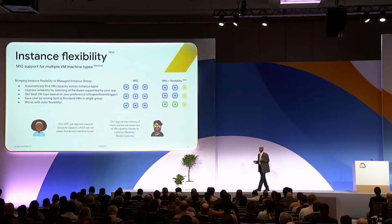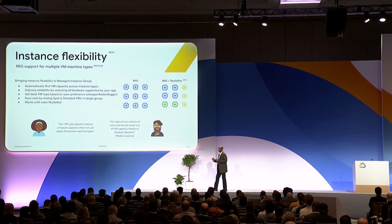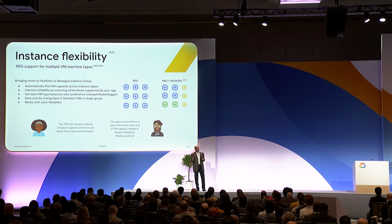Announcing today is instance flexibility. We're very excited to add the next 2 dimensions in this flexibility journey through instance flexibility. The managed instance group that we just talked about, which is a collection of VMs that operate as a single entity, up till now has always been a homogeneous entity, meaning I pick one instance, and then that instance is going to be replicated n number of times, and that's what I get as a managed instance group, and that was it. Well, that isn't too flexible, is it? So what we're introducing today is the ability for you to mix and match your instances within a managed instance group. And we'll talk a little bit about detail on how that works.